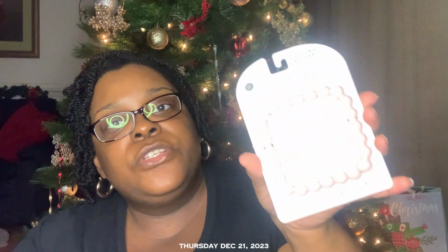And then I got just a little teething ring here. Let's see. It says female, or the feature is female. Ooh, let me find the light, y'all. There it is. Okay, so it says the feature is female. So, you know, just her first little teething toy when she starts teething.